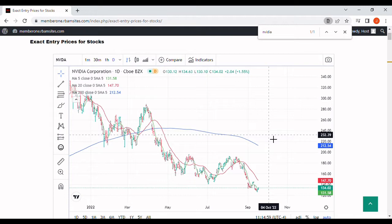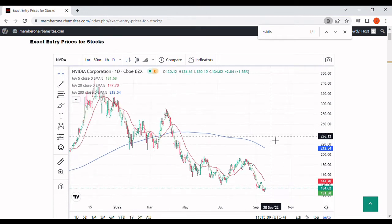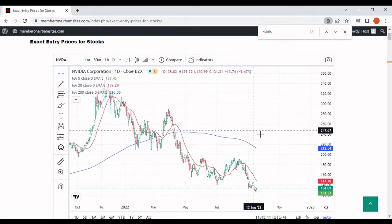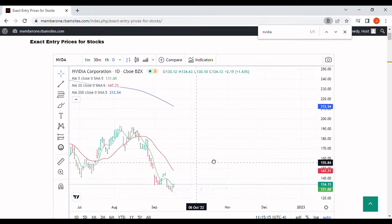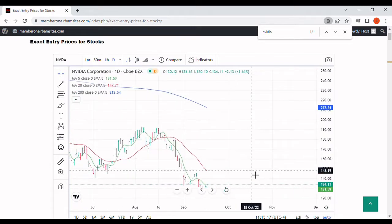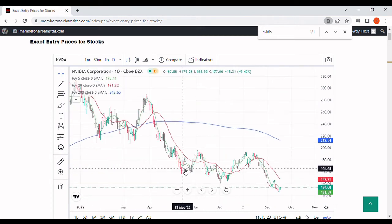As we can see by looking at this, the stock's in a pretty decent bear market. It made some new lows last Friday, at about $126.17. New lows for this current movement. It's below the 200-day, it's below the 20-day and barely inching up below the 5-day as we speak. Friday it was below the 5-day. So this is a serious bear market stock.